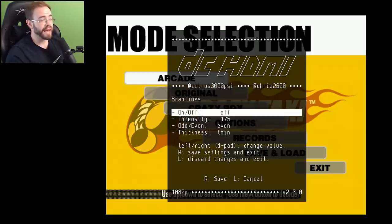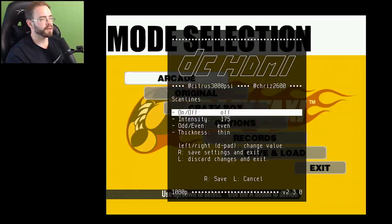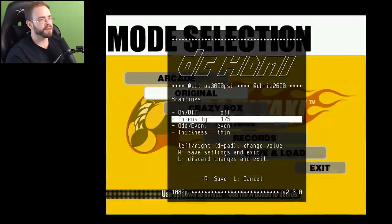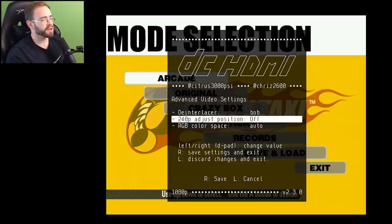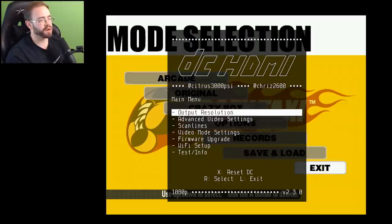Scan lines, you can add scan lines if you would like, on and off. There's just a lot of really cool options here, so you can just drop them right on like that, which is cool. Change intensity, odd/even thickness, and everything of those scan lines. But overall, you have the de-interlacer, 240p position adjustment, RGB color space. They have a lot of stuff going on here, and it is awesome.